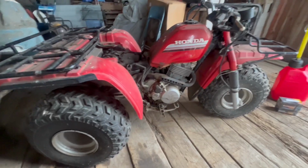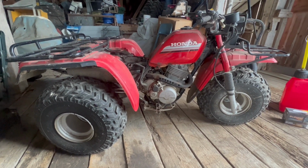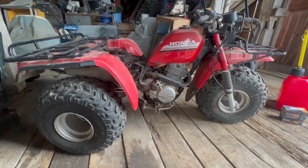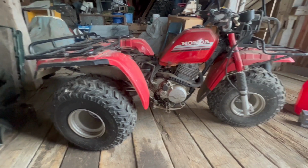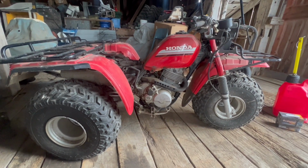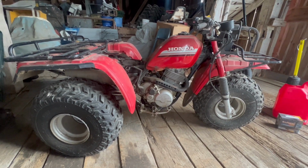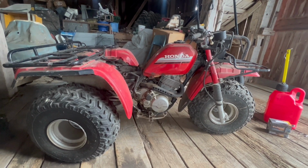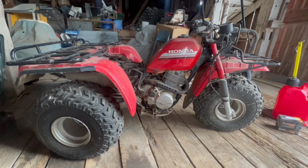This was more of a utility, obviously, you can tell by the front racks. Utility three-wheeler. They made ones very similar to this that didn't have all the luggage racks. Maybe some of them didn't have rear suspension, that looked very much the same. And then they had a sport three-wheeler lineup that I always really wanted, like 250Xs or 250Rs. Some were two-stroke, some were four-stroke. Those things bring big money now too.